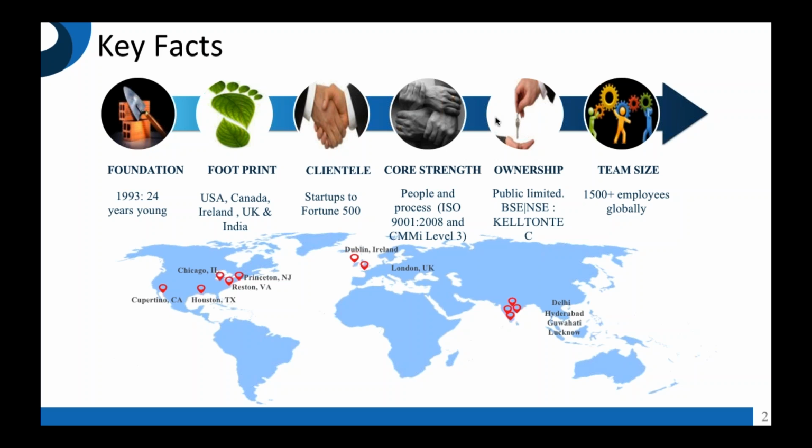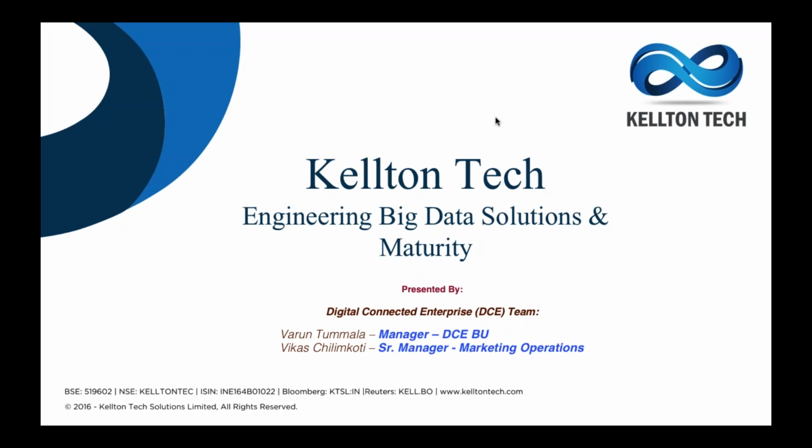So in today's webinar, Varun will present the evolution of the latest technology enabling big data solutions. We will also try to familiarize you with some of the in-memory and big memory solutions and present a case for the role of integration in these scenarios. Varun Tummala is an IT manager in Digital Connected Enterprise BU with over 14 years of experience in enterprise applications, integration, and IT delivery.